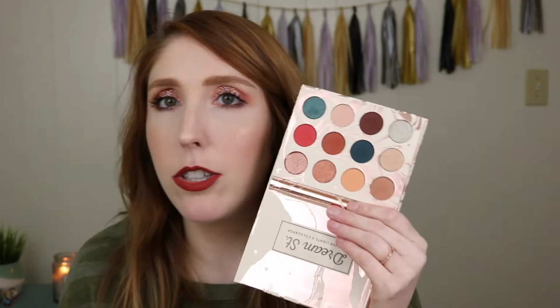And then the other one just came out recently. It's the Dream Street palette from Kathleen Lights. It is so pretty. All of these rose gold kind of shades are just so pretty. And I even like the blues. Like, what's wrong with me? Is blue eyeshadow coming back?